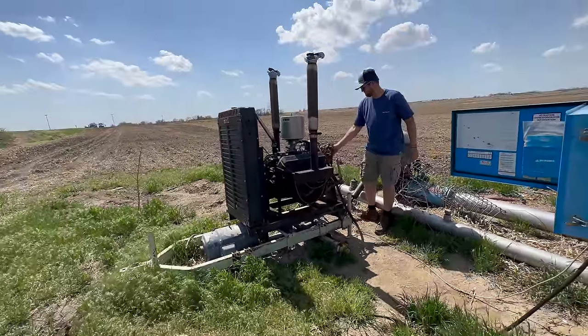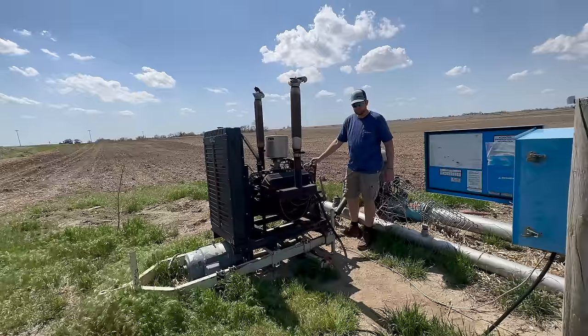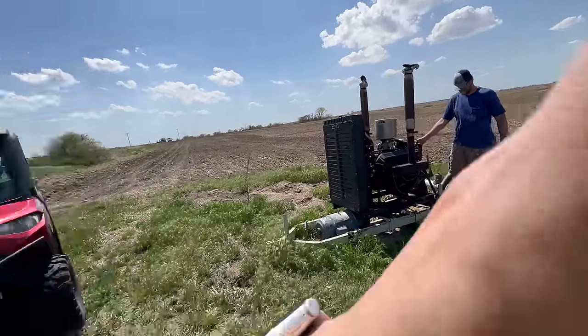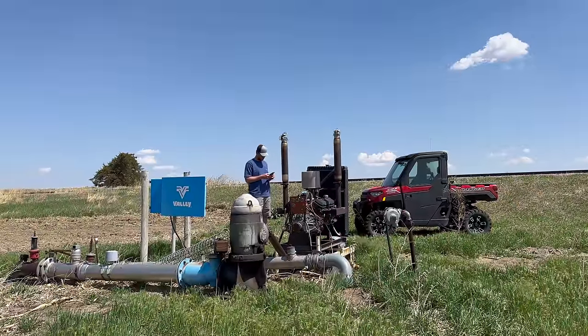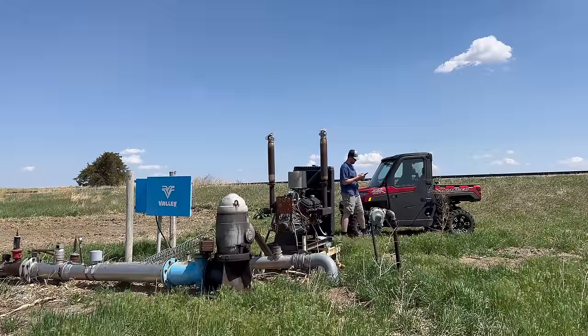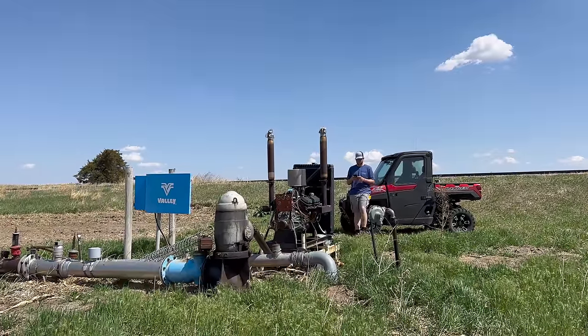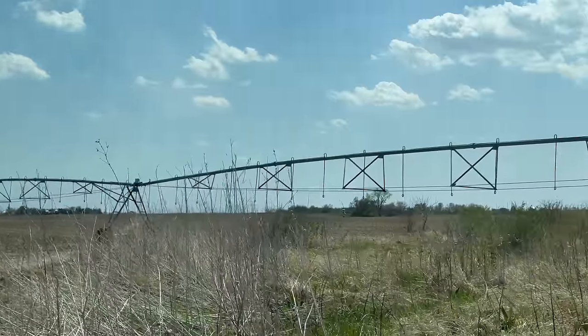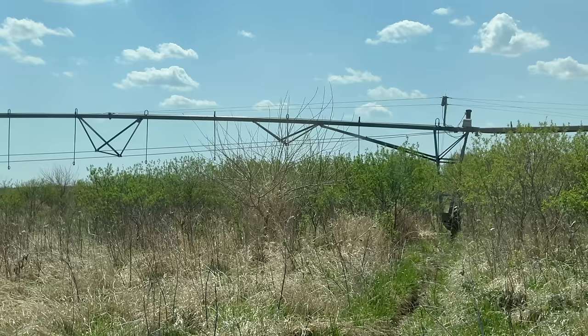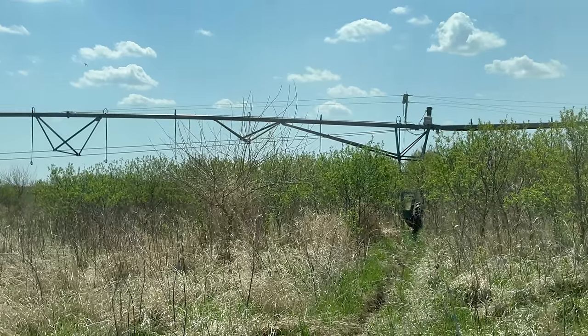Ooh. Might have been a little mouse nest. It's kind of hard to tell, but trust me, it's moving.